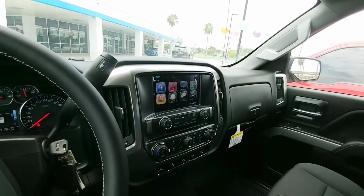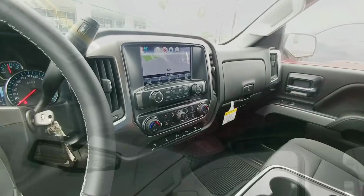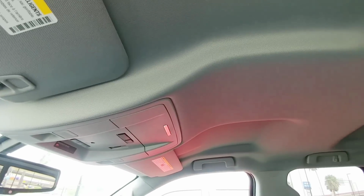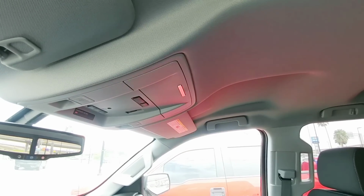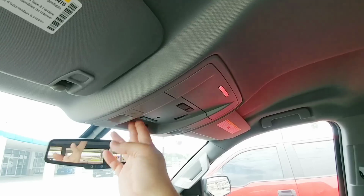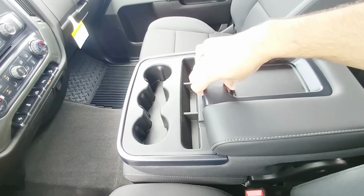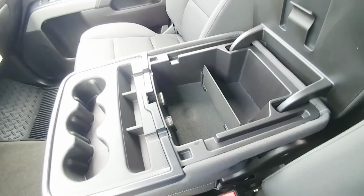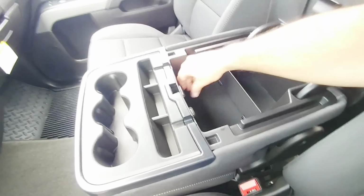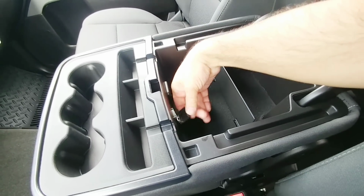This truck also comes equipped with navigation. Also a very nice feature in this package. Up top, there is no sunroof, which is what he prefers also. Spot for your sunglasses. You have your home link system right here for your garage door openers. Center console, again, it is a fold down center console, but you have room for 3 drinks up here. Plus, you have a good size actual center console, so you can put all sorts of things here. You have 2 USB connections plus an auxiliary jack connection here. You have a 12-volt outlet also.